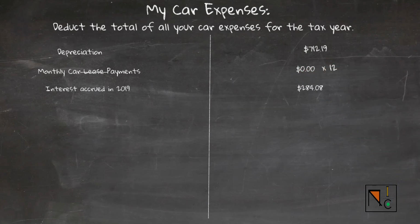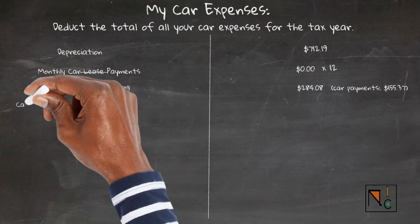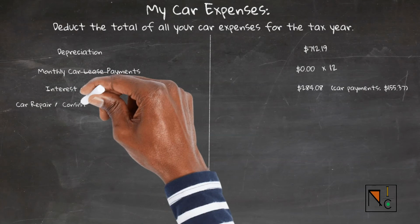But at the time, my car payments came to a total of $155.37. In order to pay it off early, I pretty much did the exact same thing that I'm doing currently with my student loans, which was attacking it and putting as much as I could with the money that I was earning from my gig work towards my car payment until it was completely paid off.